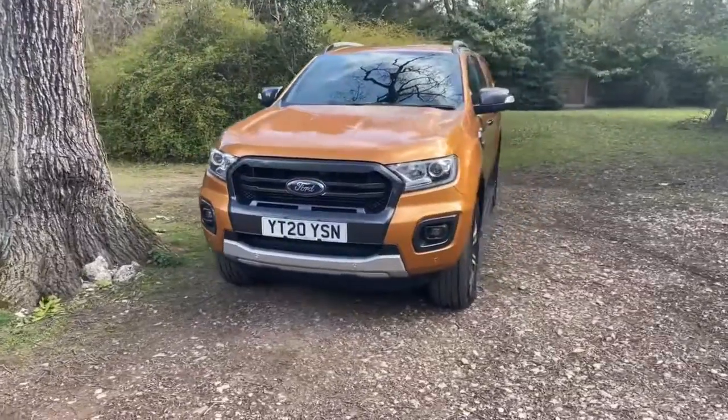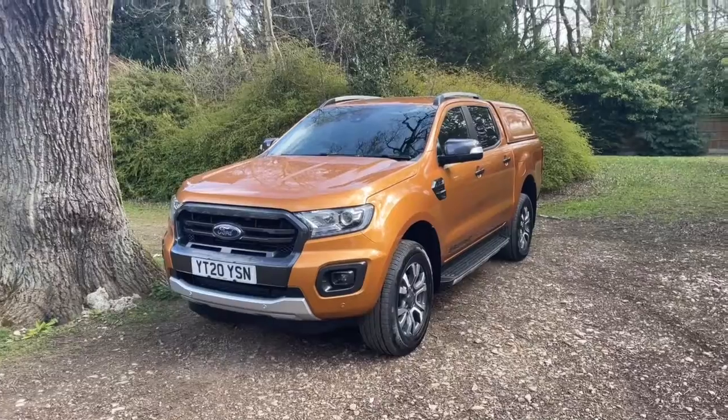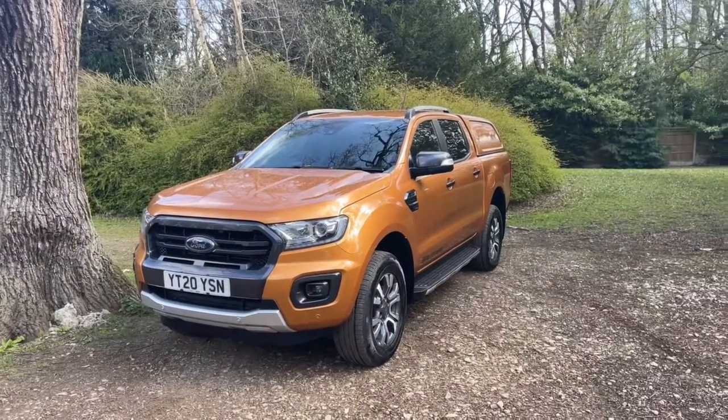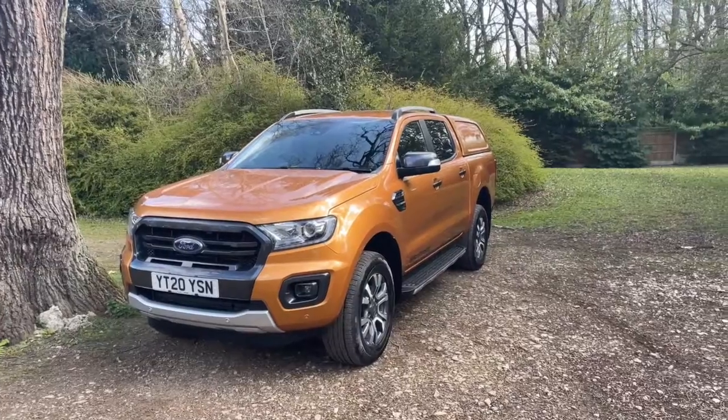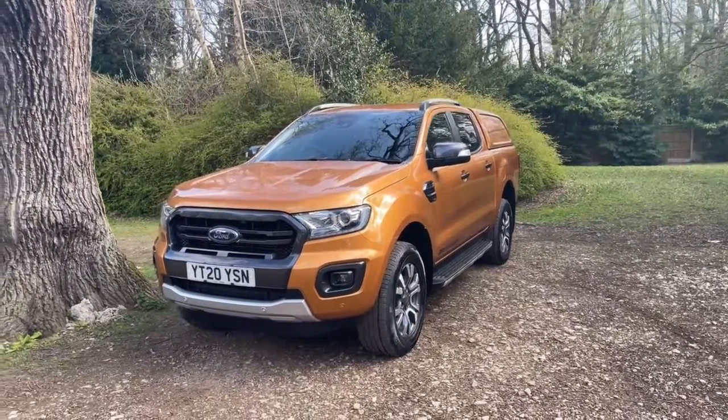My name is James and today I'm going to be doing a walk around video of this 2020 Ford Ranger. It's a 2 litre TDCi EcoBlue 213 Wildtrak Auto. It's done 85,000 miles and it's got full Ford service history.